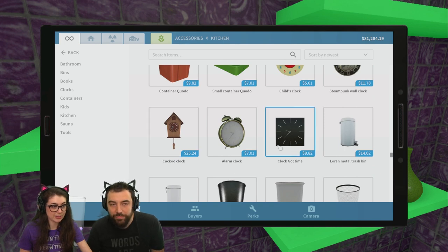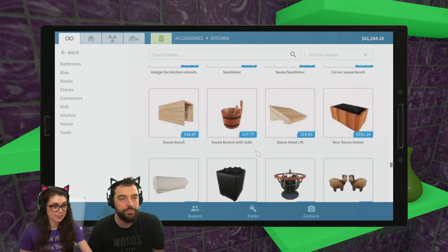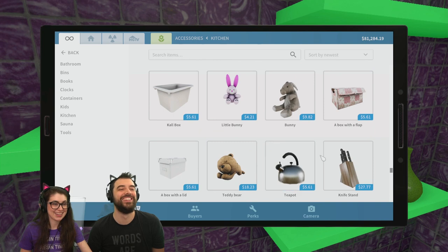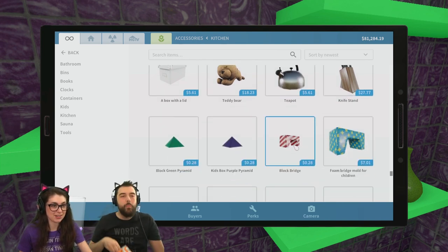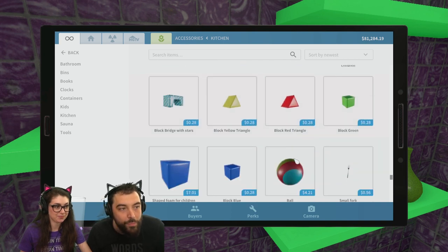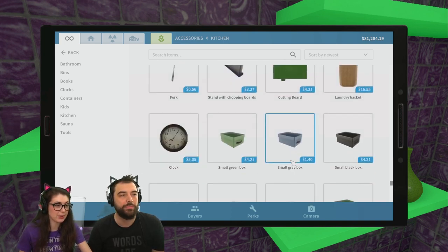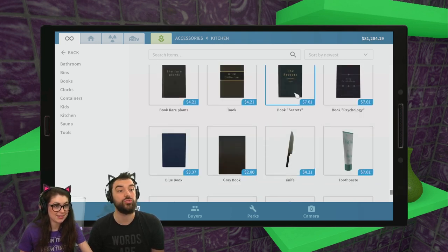This clock is kind of creepy. A knife block. Knives in the bedroom. Ooh, this looks circusy. This little bridge. When we go back to the circus room. The ball for the circus. But we don't want it to look too kids' room, you know? Ooh, books. Secrets. The knife. Oh, you won't see it up here.